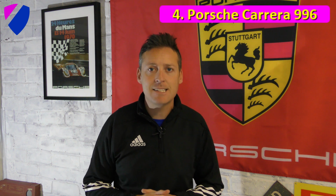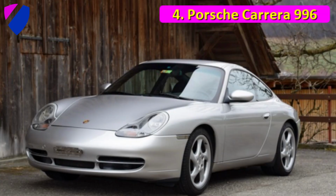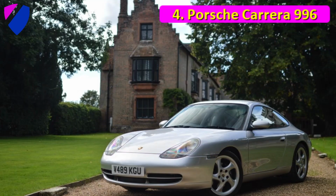Number 4 on the list is a Porsche Carrera 996, a Carrera 2 or a Carrera 4. This is starting to sound like the Porsche or Maserati show, isn't it? Don't worry, this is the last Porsche, and there'll be no more Maseratis either. So this is a 4-seater sports car at a push, so long as your 2 rear passengers are either small children or dwarfs, and was produced from 1997 to 2005.